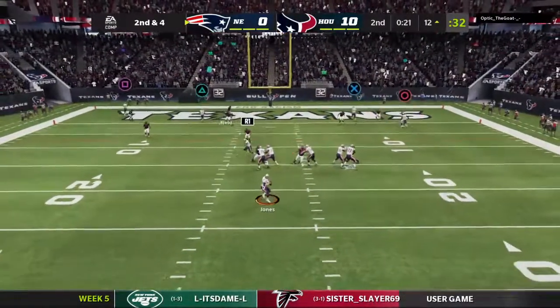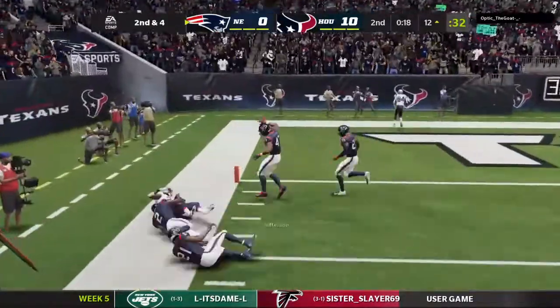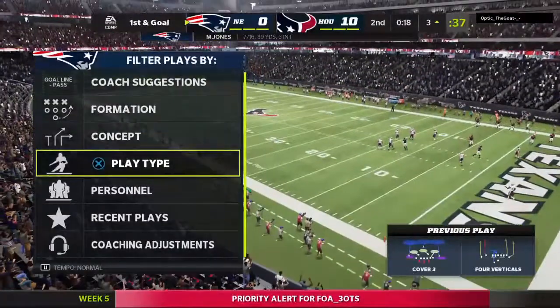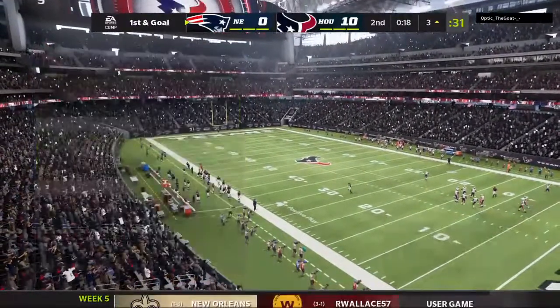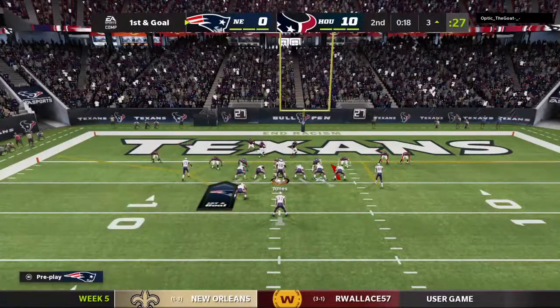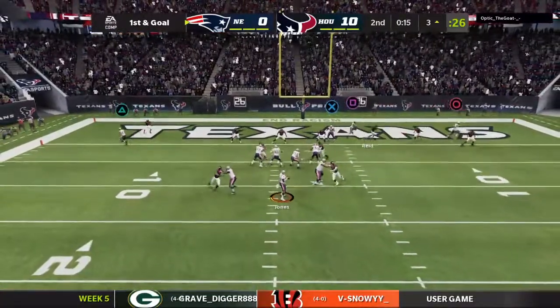From the gun, Jones. He'll get that out to the flat to White. And inside the 5 here before he's out of bounds, right at the 3. Another catch for him there on this drive, Brandon, and it looks like they're going to utilize him out of the backfield any way they can. And that time they pick up a 1st down. So now on defense, do you assign a man to him and try and cover him before he gets going?